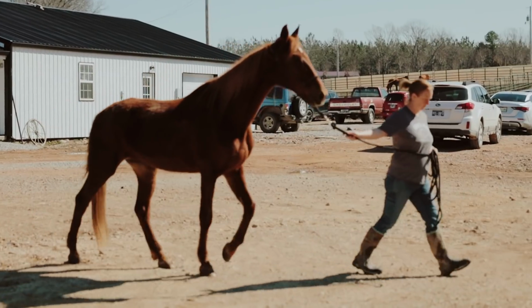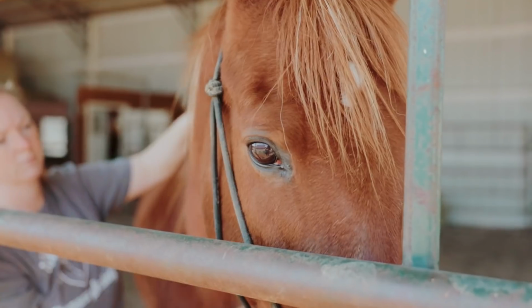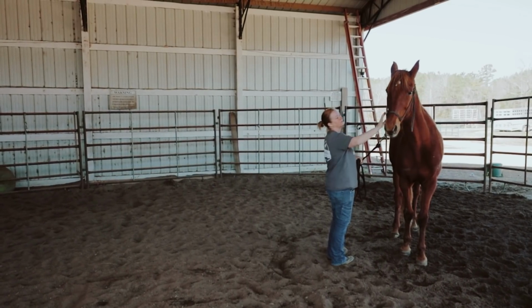So we're done with the intake of the surrenders that we got this week. Now we're going to start evaluating horses. So this is Roslyn. She was an owner surrender that came in last week.